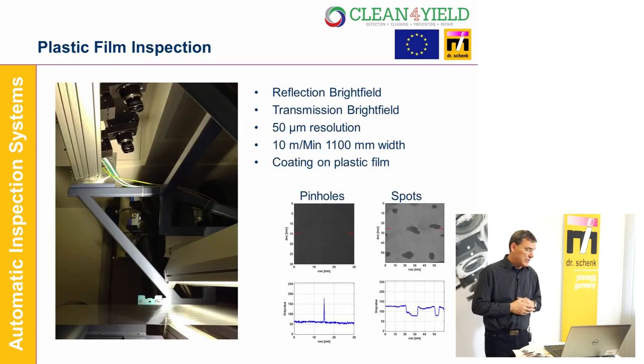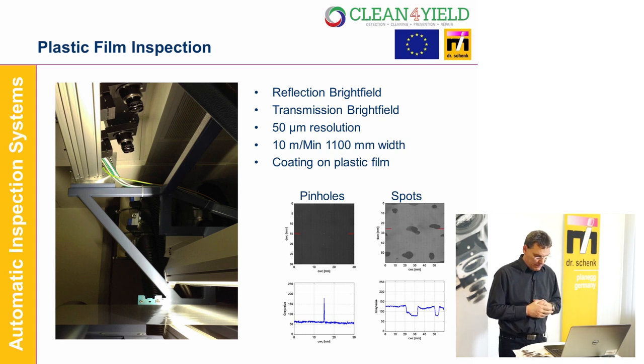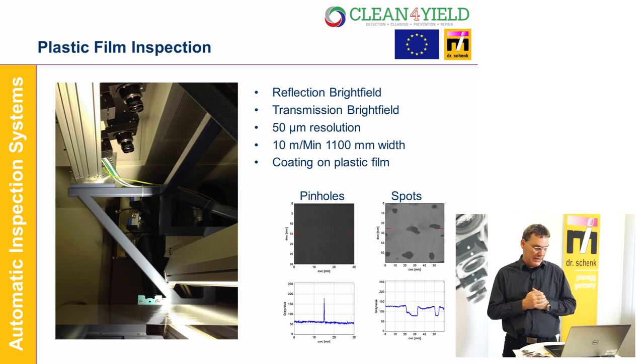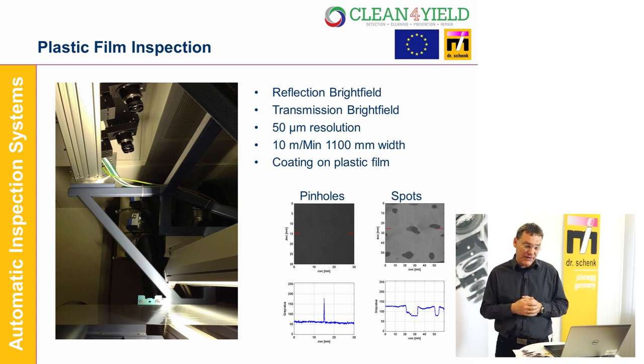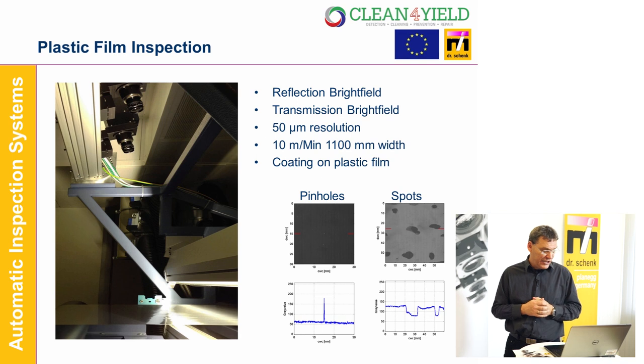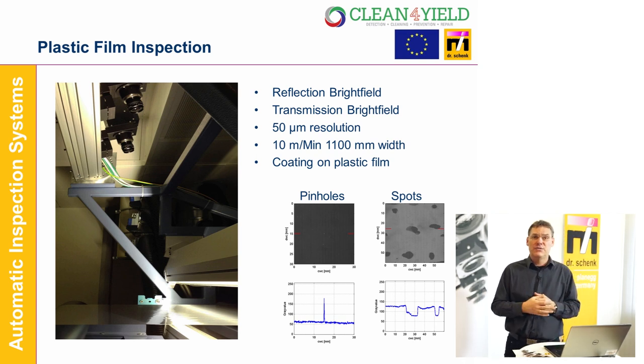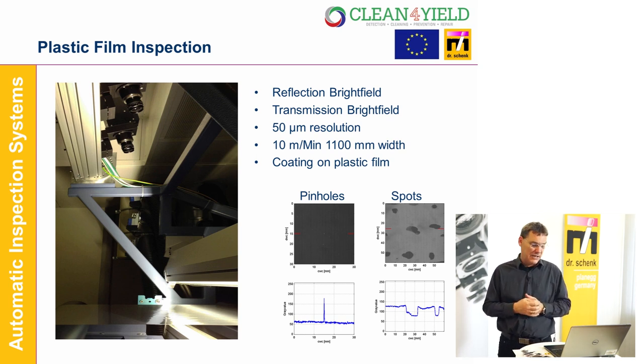So, the main topic before was to specify the inspection systems, and now I want to give you some examples where inspection is used today. This is a typical inspection for plastic film, an easy one, which is using two optical channels. One channel is a reflection channel in bright field, and the second channel is a transmission channel in bright field. So two optical channels are inspecting the material and trying to catch defects. What's the reason behind using two channels? Because we want to find on the surface some spots or also some pinholes, and so we have a reflection channel. And a transmission channel is to find gels or plastic defects in the plastic film.